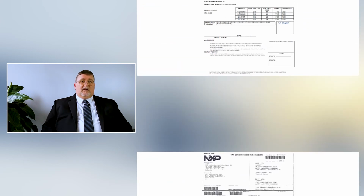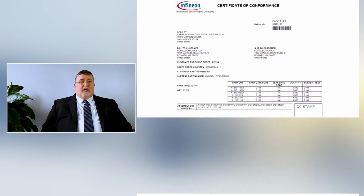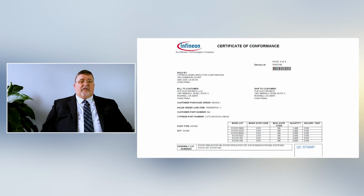Now, on the other hand, consider this C of C provided by Cypress Semiconductor. Again, a quick glance at the document, and in the top center we see this actually does identify itself as a certificate of conformance. Let's make sure all the information that we need is there. In the top of the document, we see on the left-hand side that the parts were sold by Cypress Semiconductor. They were billed and shipped directly to Flip Electronics.